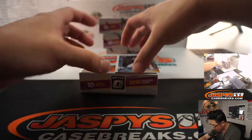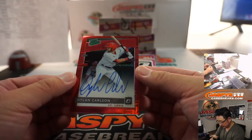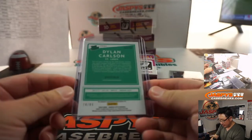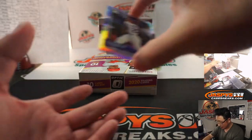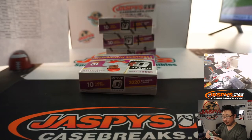And a fourth bonus autograph, right? Dylan Carlson, rated prospect, auto red, Cardinals. Cardinals are a number block team. And that'll be 74 out of 99. And that's Matt DeLeo with number 4. And the Adalberto Mondesi will go to the Royals. Brett Myers, Big Rig with the Royals.